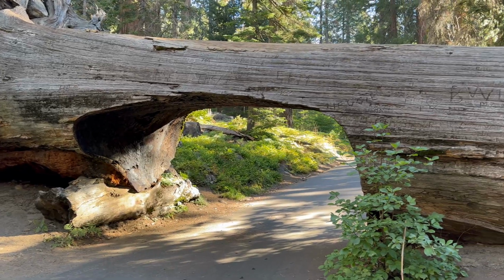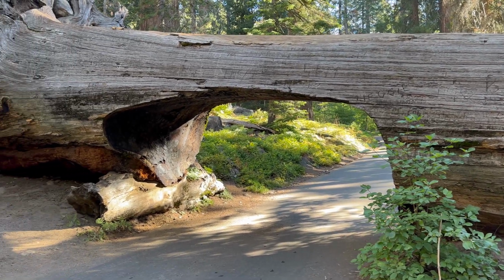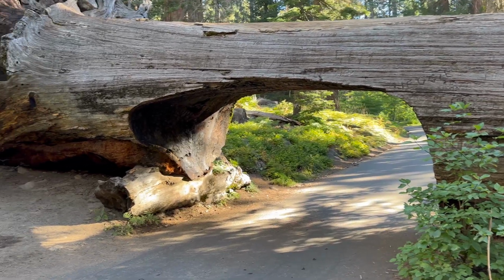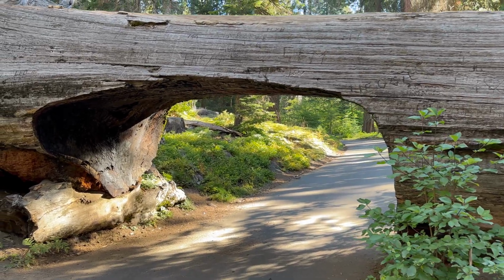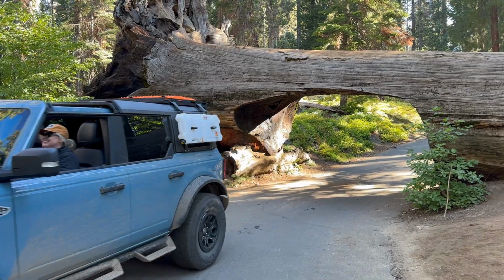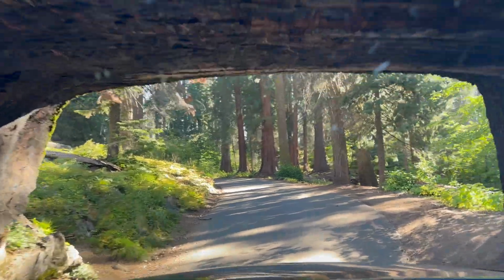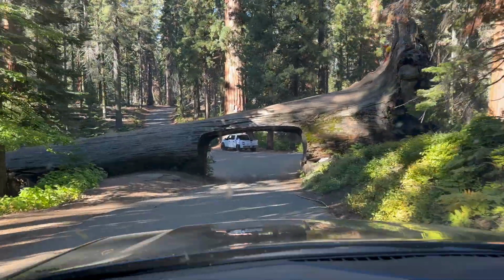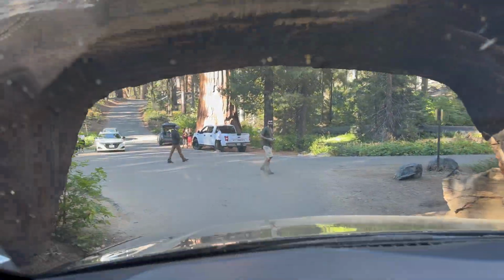So this is Tunnel Log. This log fell in 1937, so they just made a tunnel out of it. The tree's 275 feet long. The tunnel's 8 feet high, 17 feet wide. Okay, kind of iconic, something you can't do in Ohio, driving through a log.